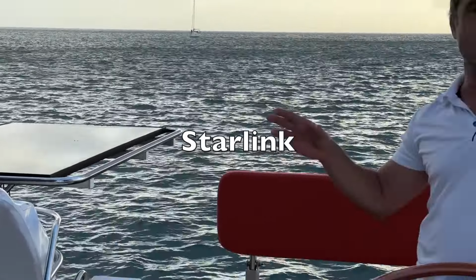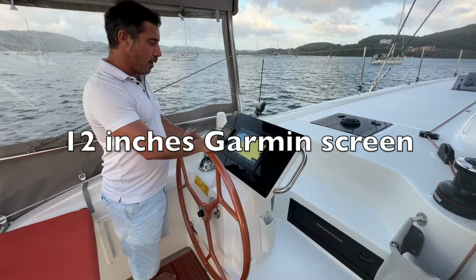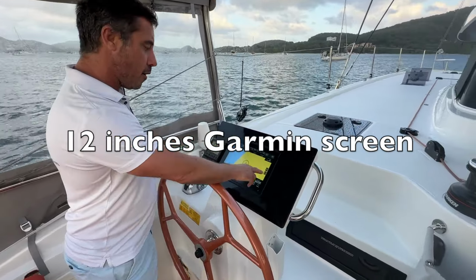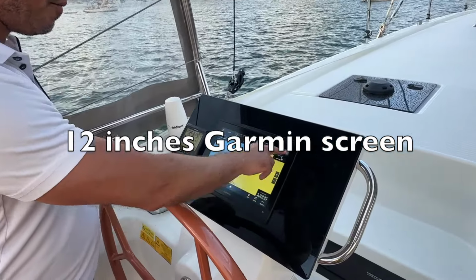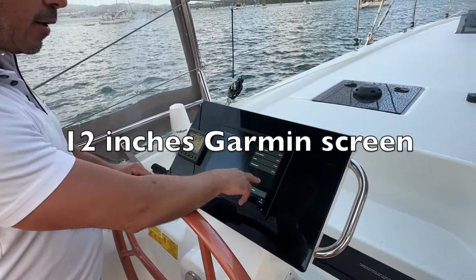At the helm station, Jean-Pierre and Beatrice decided to have the 12-inch screens, which are bigger than the standard 9 inches. That gives you a very good view. You've got access to all the data here, and also you can have your autopilot that you see here. So it's very convenient. I've deactivated the AIS alarm because there are many boats around us. So yes, you've got the chart, you've got all sorts of menus.